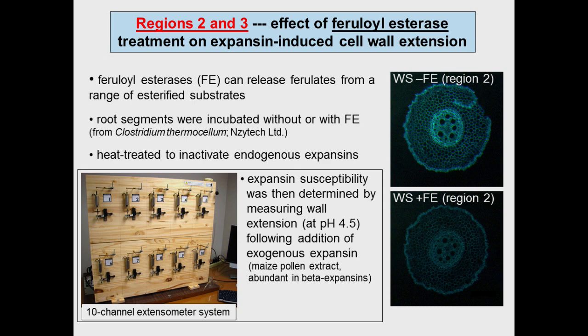So as I said, we've used an enzymatic experimental treatment to see if we can remove those ferulate compounds from the cell walls. And this enzyme is called ferulyl esterase, and you can see that it is actually very effective in removing ferulates from the cell wall. Here's a cross-section of a water-stressed root in the region where growth is inhibited. High levels of that green fluorescence, and after a treatment with this ferulyl esterase, we've successfully removed much of that ferulate from the cell wall.